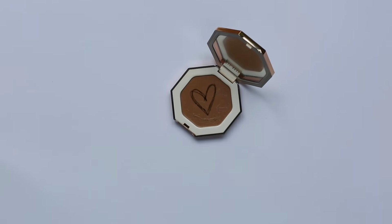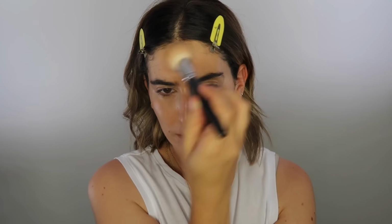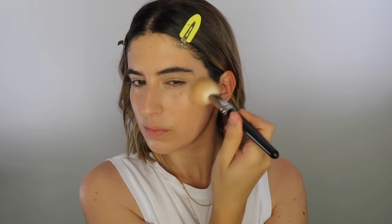Next up is this cream bronzer from Fenty Beauty. I love a cream bronzer. Again, I just feel like it meshes with my skin better. It doesn't sit on top of my skin like a powder would. And it just gives me a really nice, subtle bronze, literally like I've been sitting in the sun on holiday. I take it in a 3 shape on the outer parts of my face, but then I also like to take it across my cheekbones and across my nose, because that's kind of where the sun would naturally hit you and it gives you a really nice suntan look.